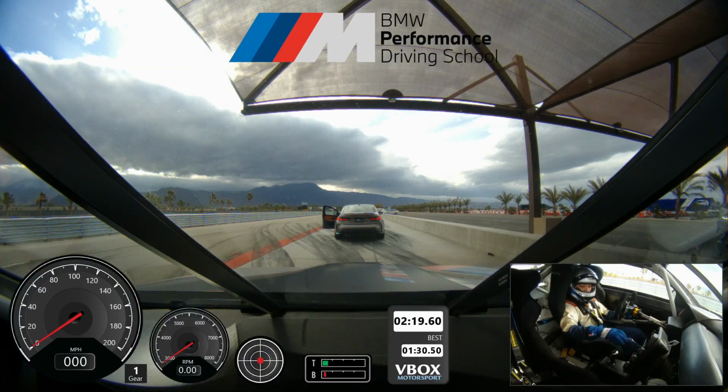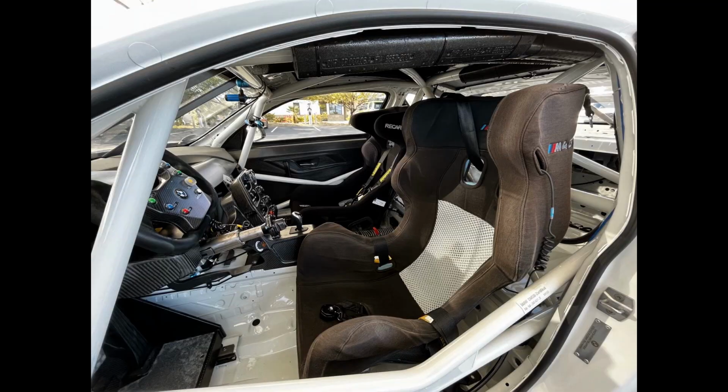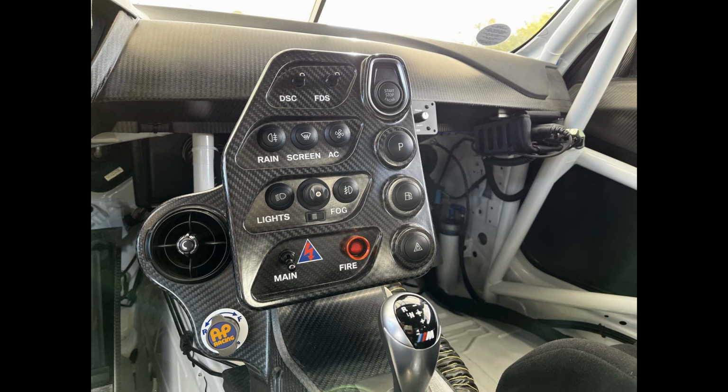I'll point out that it feels claustrophobic inside the race car, but other than that, it's such a phenomenal thing to be in, especially a truly built race car.